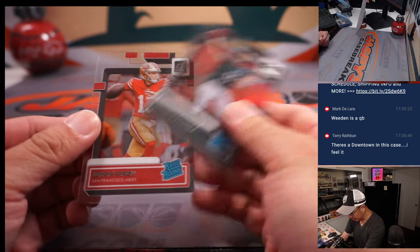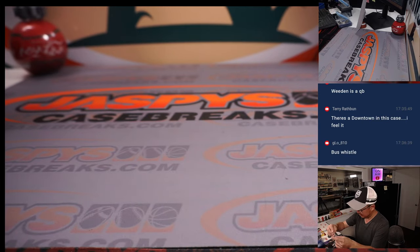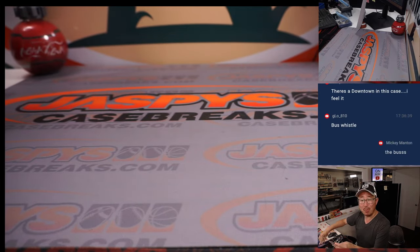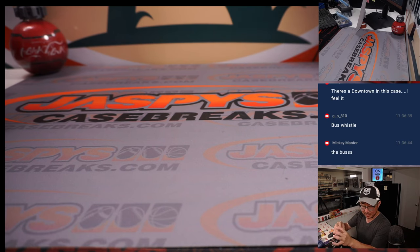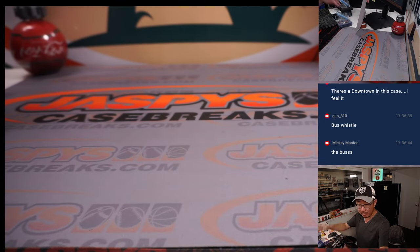Nice. And we got a Carson Strong and another Brock Purdy rated rookie card. Should be more bus whistle. The bus. All right, there you go, Edward and the Niners. Some Brock Purdy's going your way as well. There you go, gang. Nice break.